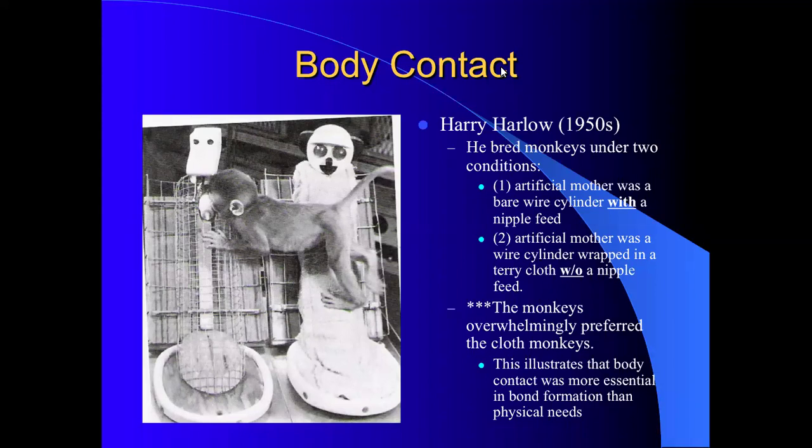And then the second fake or artificial mother was a mother that was soft. The wire was covered with a terry cloth. So the monkey could lay up against the terry cloth and cuddle with it, right?